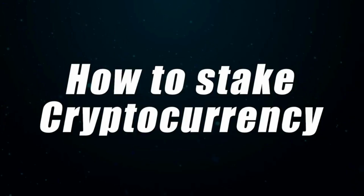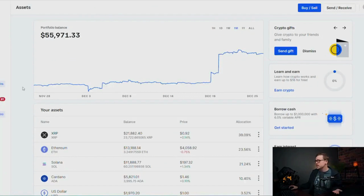So now we're gonna go over how to stake your cryptocurrency. It's super, super easy on Coinbase, and I will admit Coinbase is definitely not the best when it comes to staking. Its staking rates are going to be lower than a lot of the ones that you could get. However, with that being said, it's better to stake it than for it to sit there and not get any interest at all. So if you are going to buy on Coinbase and you want to keep it on there, this is how you would go ahead and stake the cryptocurrency.